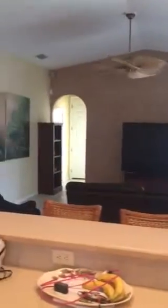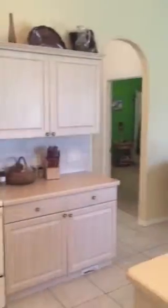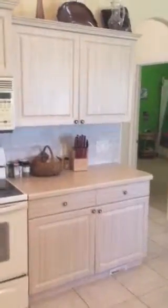Nice breakfast area with aquarium glass. Family room, all tile. Your laundry room is off the kitchen and the garage, featuring a large pantry and a separate laundry room itself with a laundry tub.